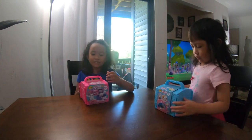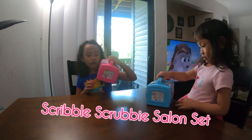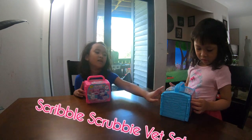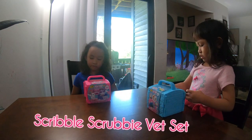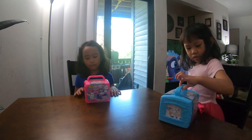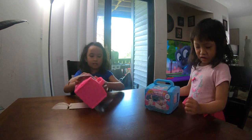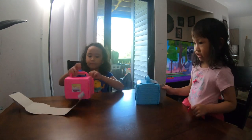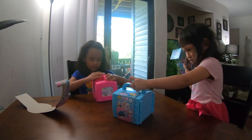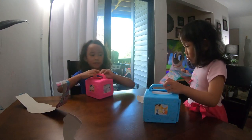So, hi guys. Today we've got the Scribble Scrubbie Salon set from Crayola. It has the vet, Scribble Scrubbie vet set, and I have a Scribble Scrubbie Salon set. So we have different, but it's all the same toy. Let's open this up. I just ripped the cardboard. Then take it right out. See, you're ready. Good idea. Wonder what it is inside. Wait for me. I don't even know how to open this.